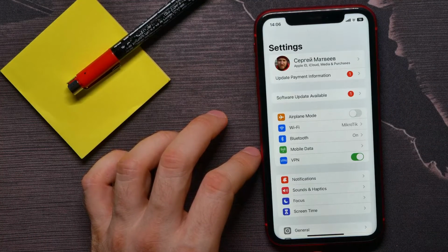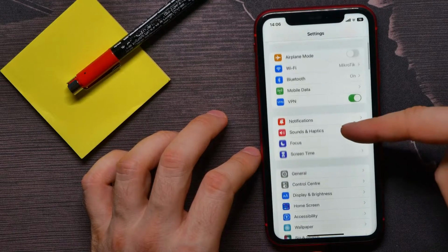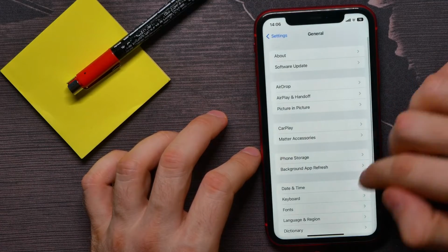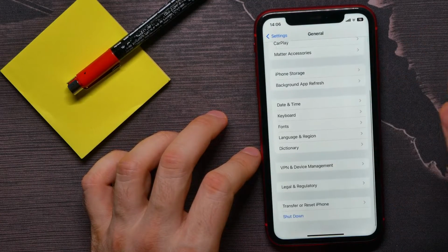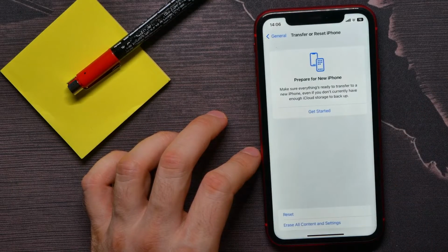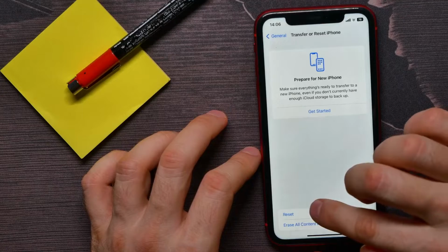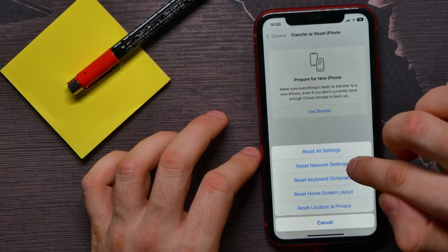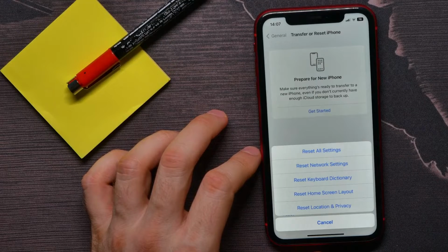If it doesn't help, all you have to do is to try the next thing, so just scroll down for a bit and tap on General. Next, here scroll down to the very bottom and tap on Transfer or Reset iPhone, then tap on Reset and from here select Reset Network Settings, because they may cause a problem of Bluetooth not working on your iPhone.